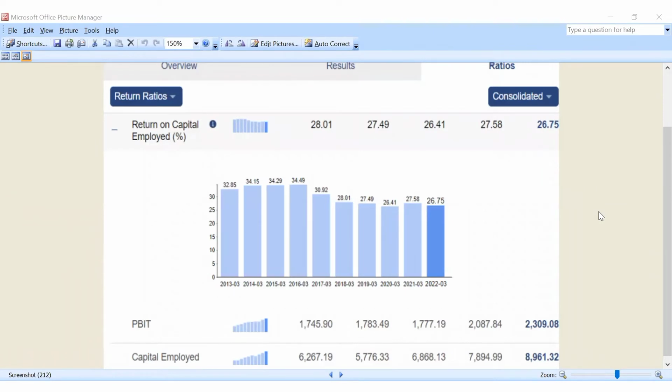Dabur had a healthy ROCE, that is return on capital employed, of 31.3% up to FY16. However, over the past 6 years, the ROCE has come down from 34.5% in FY16 to 27.6% in FY21. In FY22, the ROCE was flat as compared to FY21. The company has been incurring higher capital investment in both brownfield and greenfield projects, along with a new factory which is currently being built in Assam over the past few years. These have had an impact on the company's ROCE over the past years.